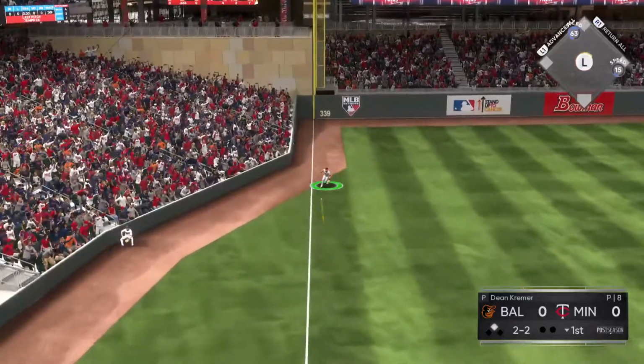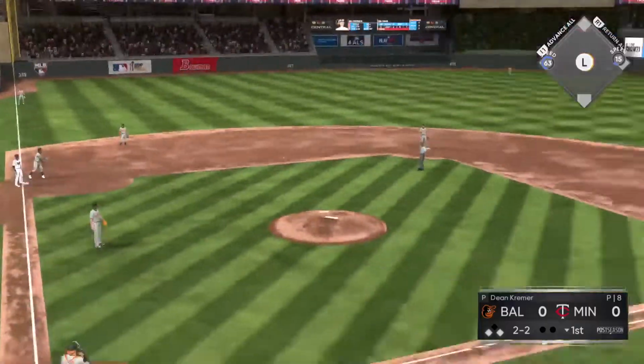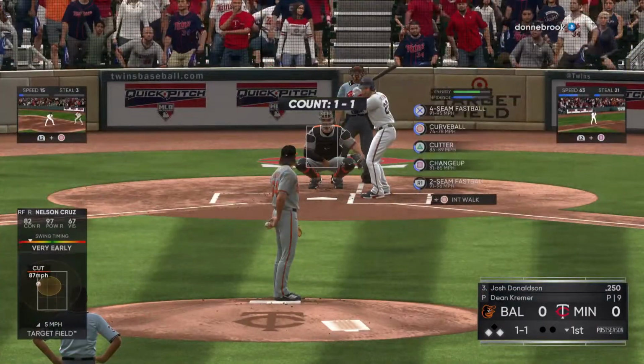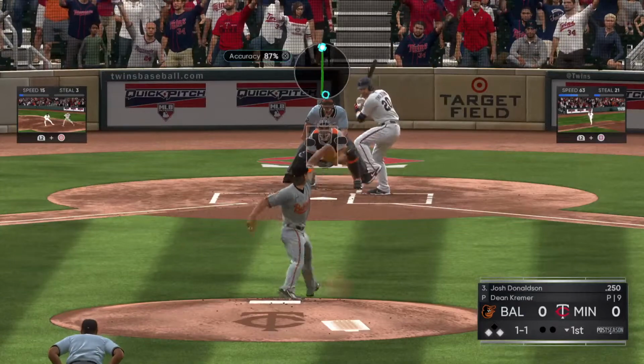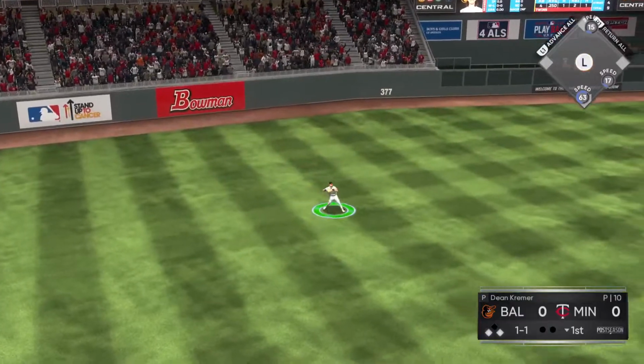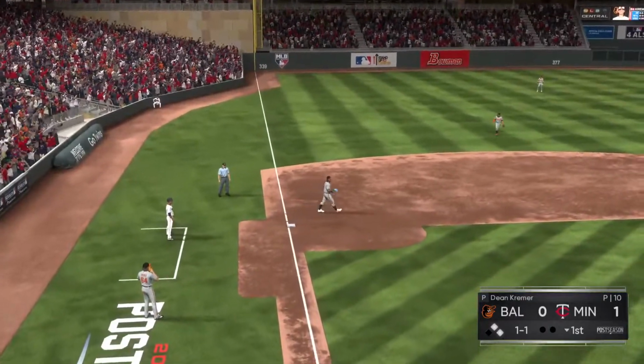Base hit, line drive into the corner. The throw to third, and he's safe. At the plate now, Josh Donaldson, and there's a line drive base hit to left field. The runner from third crosses the plate, and they've taken a 1-0 lead.